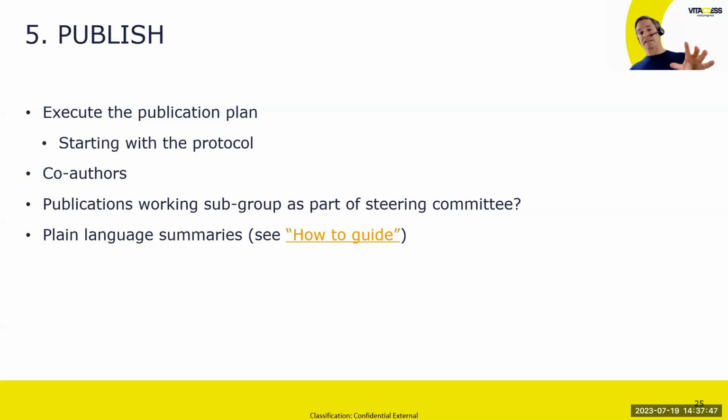Relatedly, if you've set up a steering committee for your study, think about having a publications working subgroup of that. Again, people self-select for that, and it will enable you to publish promptly and have a broad selection of co-authors on those publications. A word for plain language summaries as well, that many of you will be familiar with. Just a link there to a nice guide that came out about how to develop plain language summaries. If you're going to have this collaborative approach, these plain language summaries are a nice corollary. So those are the 5 tips for excelling at longitudinal studies.